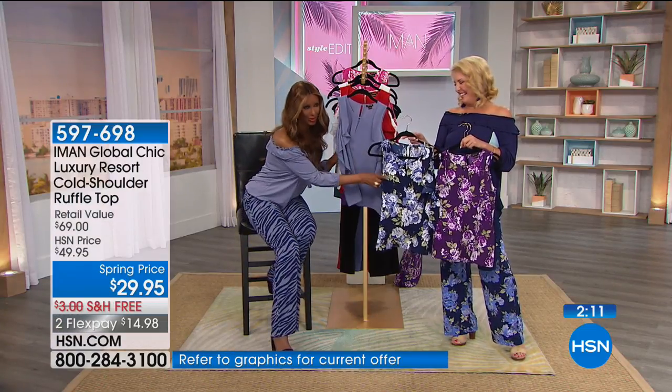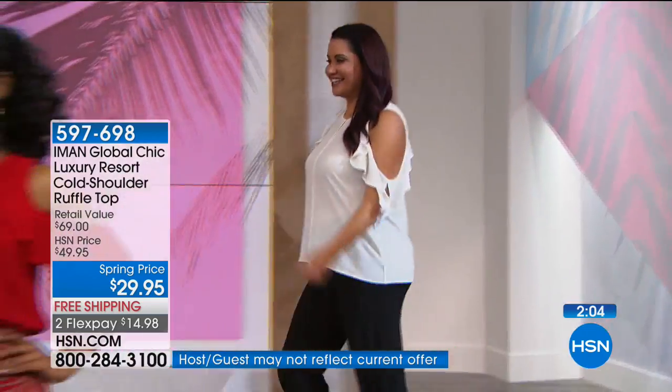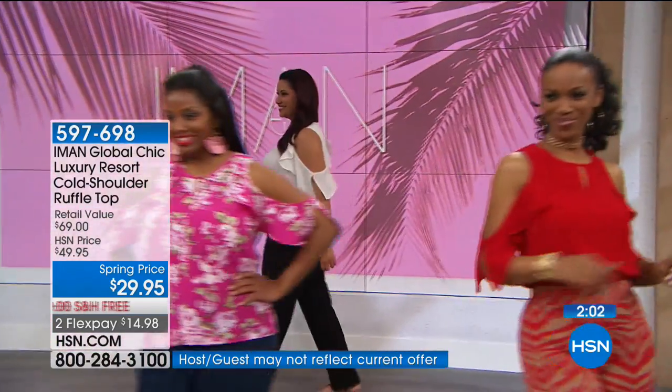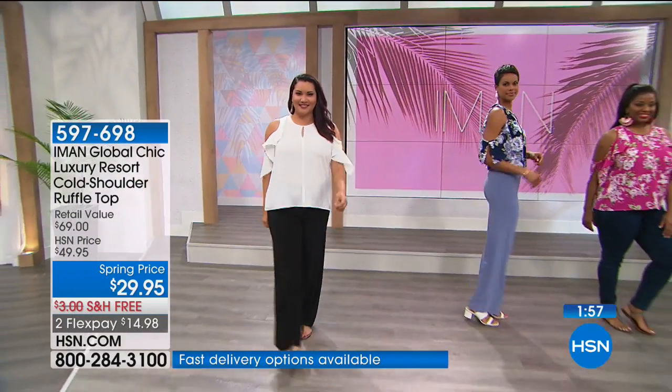You can fit in, but that will definitely stand out. But I think in a really feminine, elegant way. It's one thing standing out and you've got a bunch of glitter on. That's standing out in the wrong way. And notice the sleeve, girls.